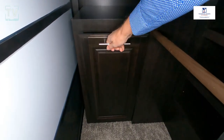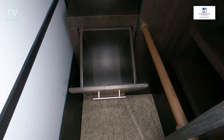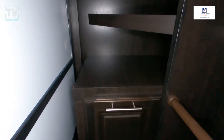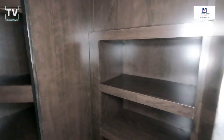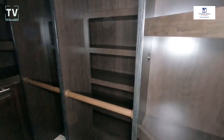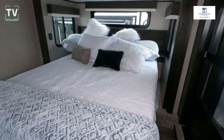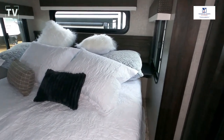And then this is a laundry hamper. So you just put your dirty laundry in there, and then when you're ready to do your laundry, you can access that and go to the laundromat. If you don't have a stackable washer and dryer, or if you have the stackable washer and dryer, then you have access to it. But you have plenty of shelving units back there for your shoes, your fold-up sweaters, blankets, and just a really nice laid out bedroom.